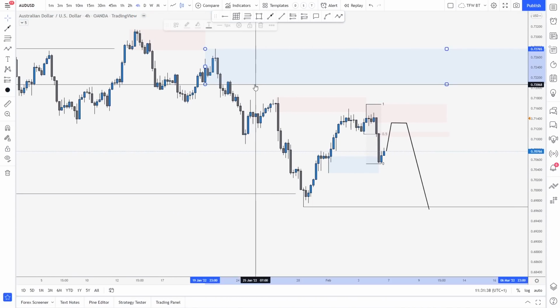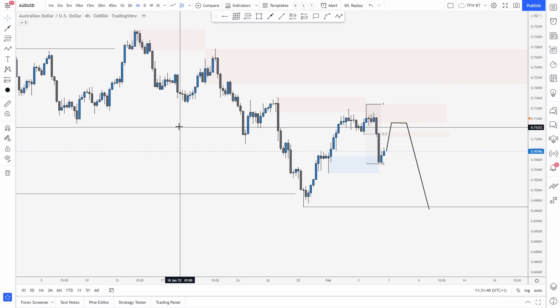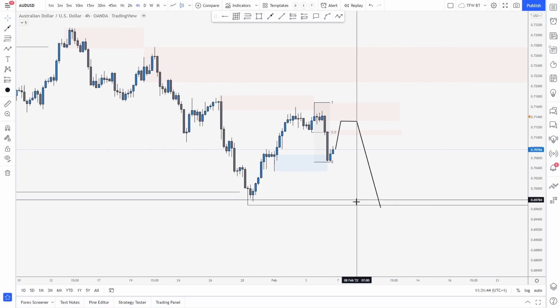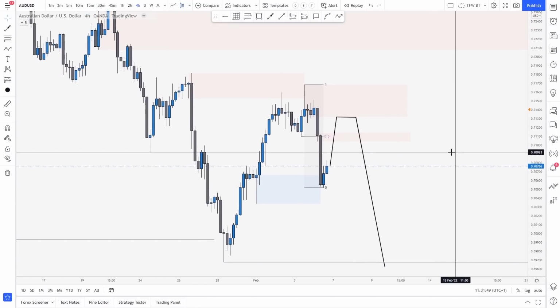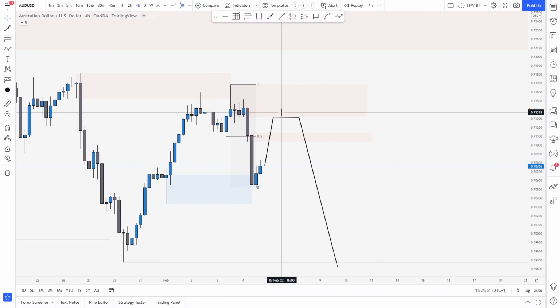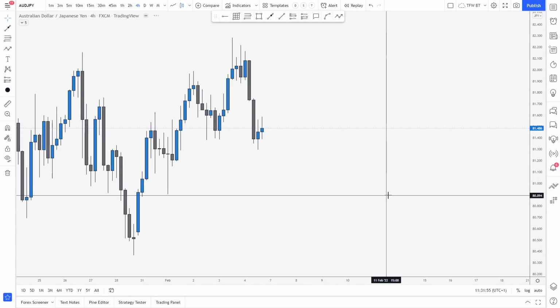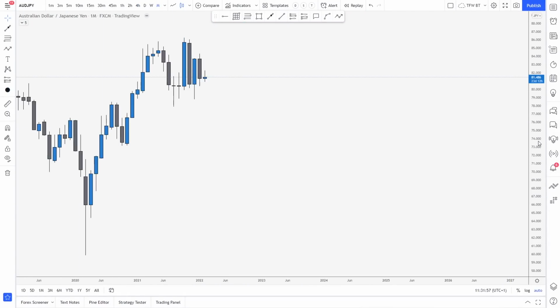Just doing this top-down analysis really shows me that it is overall sell bias. We see how the market is creating lower highs and lower lows, and potentially right now we can be attacking the low. So personally on the 4H, I will be looking for a pullback, lower high formation, and then to see the move lower. So this is my outlook on Aussie USD. And of course, let's explore Aussie JPY quickly.